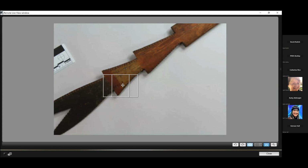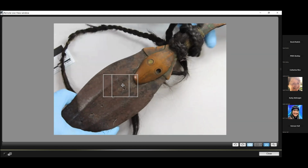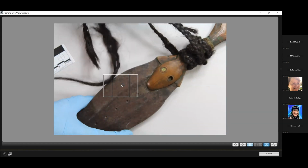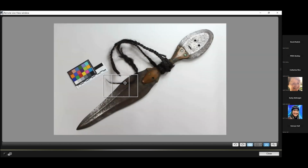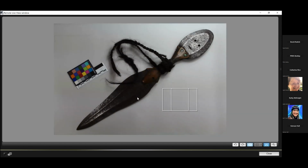Okay, let's do the next one. This is really amazing. It's a dagger. Look at that. That's a whale, probably. I don't know, could be a whale, could be a seal, I guess. The tail looks like whale.